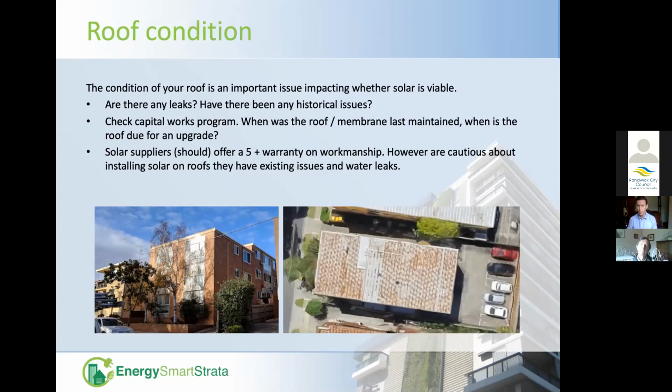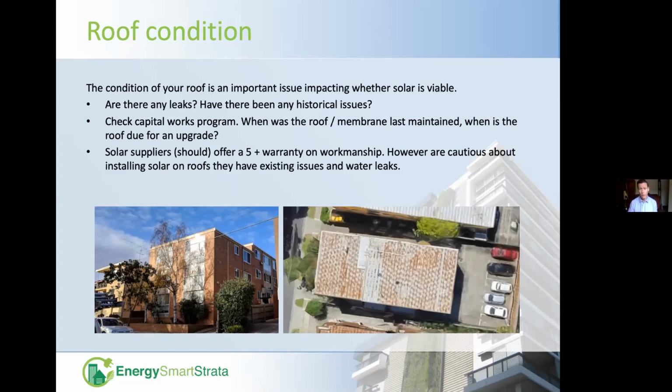So in terms of roof condition, is our roof leaking? Is it leaking at the moment in the rain? Has it been leaking in the past couple of years? Are there any current issues or any historical issues with your roof leaking? If so, these are things we may need to address before putting on solar. Maybe you can check our capital works program and find out, well, when was our roof or our roof membrane last maintained? Has it ever been maintained or upgraded?